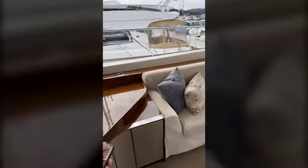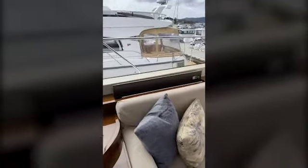It's also really nice if you're in a dock and want to watch a movie. You can just press a button and the television comes up.